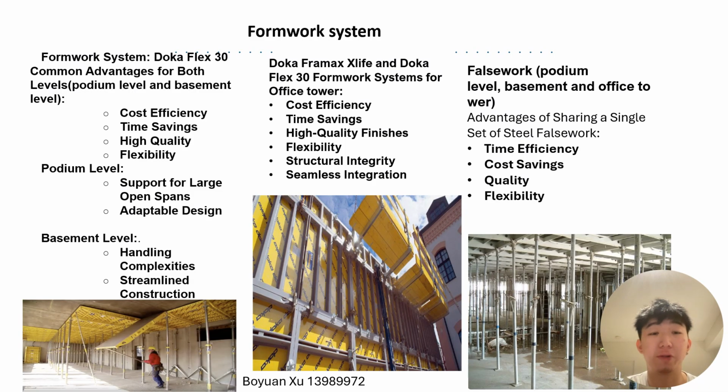Now is the formwork system. For both the bottom level and the basement, we have selected the DokaFlex 30 formwork system due to its benefits. Adaptability: it efficiently supports large open spans and complex geometries. Efficiency: modular components allow for quick adjustment and reduce the formwork setup time, leading to labor cost savings. Quality: it ensures a high quality concrete finish and structural integrity.